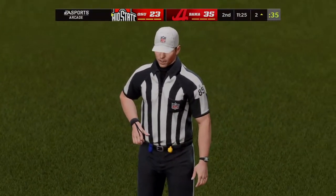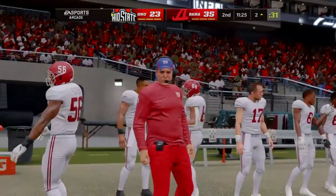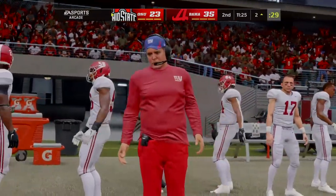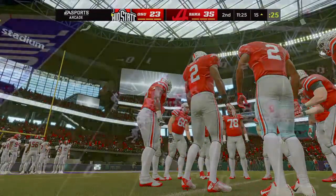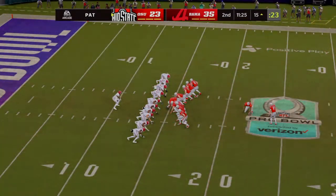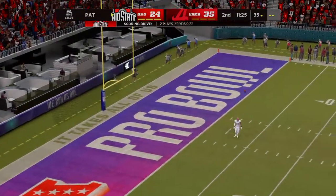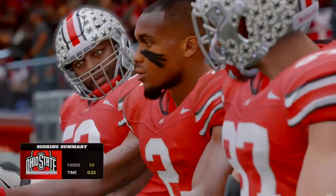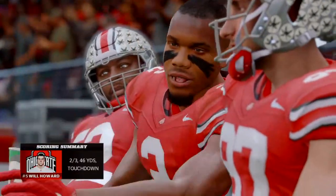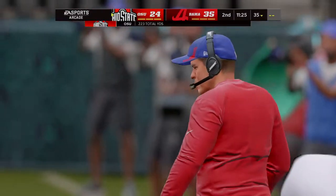After reviewing the play, NFL stands. Touchdown originally. This will stay a touchdown after the video review, so they had it right. The call is to go for 1 and kick the extra point. And that one makes this an 11-point deficit now. Pretty clean and simple there. Just 2 plays. The long pass resulting in the touchdown on play number 2.